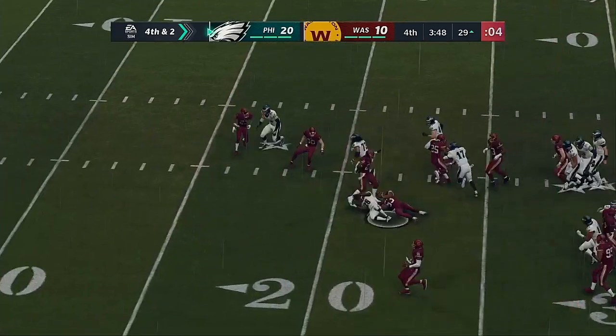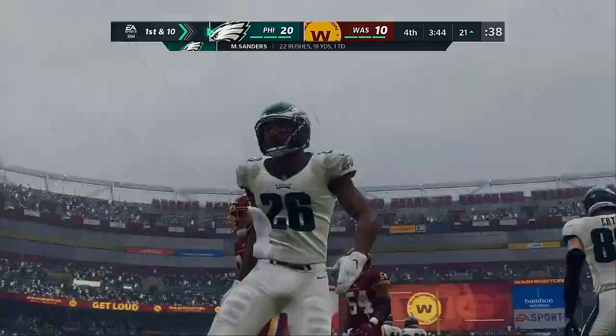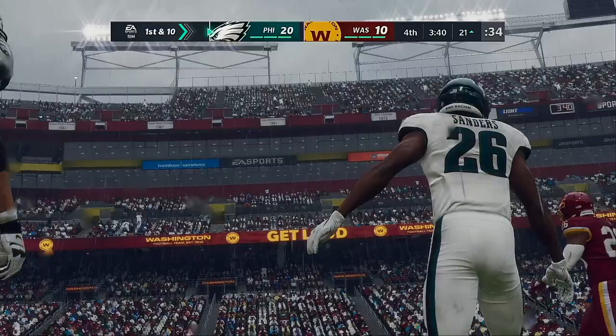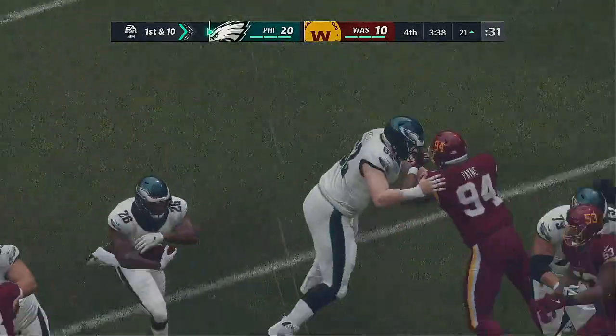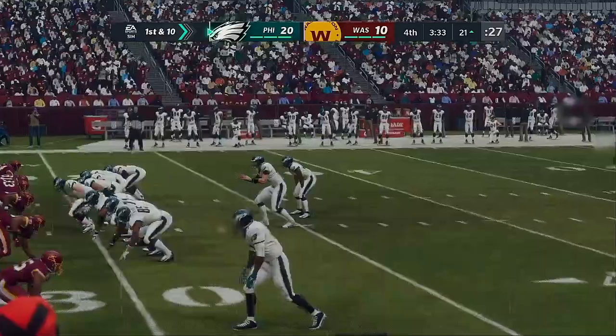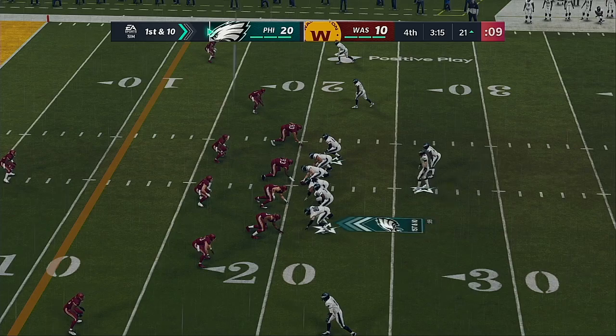Wentz on the give to Sanders. And he will have a first down at about the 21-yard line. Give them credit. They knew what they wanted to dial up on fourth. They executed it for 9 yards, and the offense stays out there. Philadelphia. The fourth down run successful.